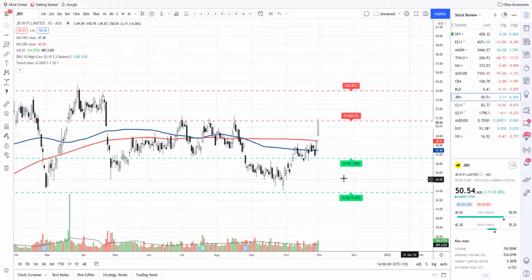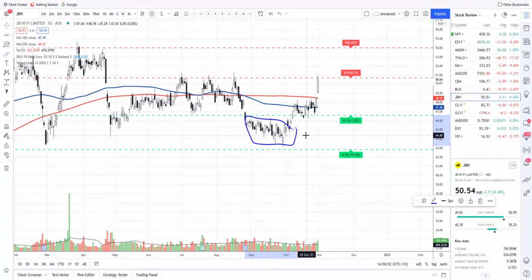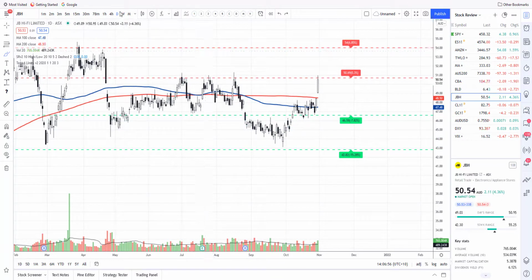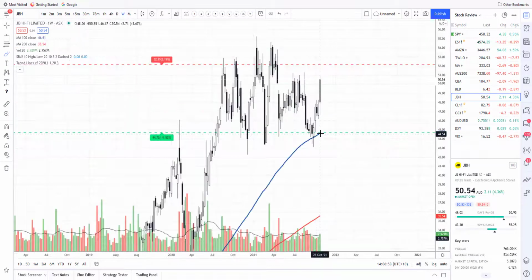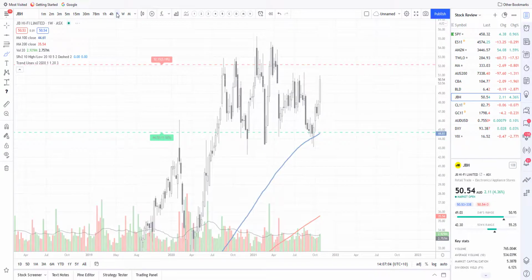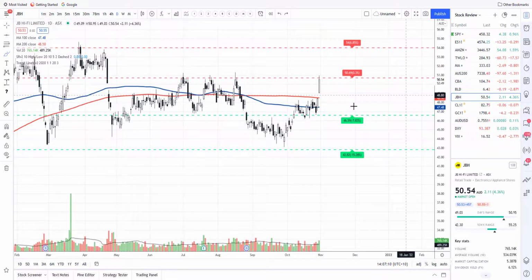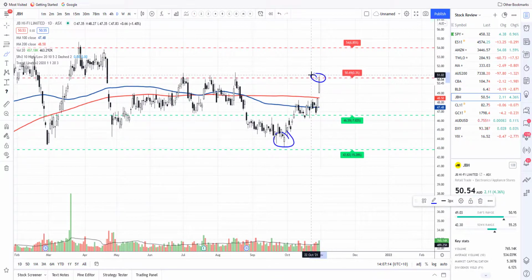Here's JB Hi-Fi. Now, if you guys have been watching my reviews, I did mention back in this zone here that this is where you want to be picking up a few shares of JBH. And JB Hi-Fi on the weekly chart was bouncing off the 100 simple moving average at that time. If you're looking at closing your position out, we are at a previous level of resistance, so there is still time to do that if you are looking at taking profits. Great time to take profits, buy low, sell high. It's one way to make money, so I've been told.